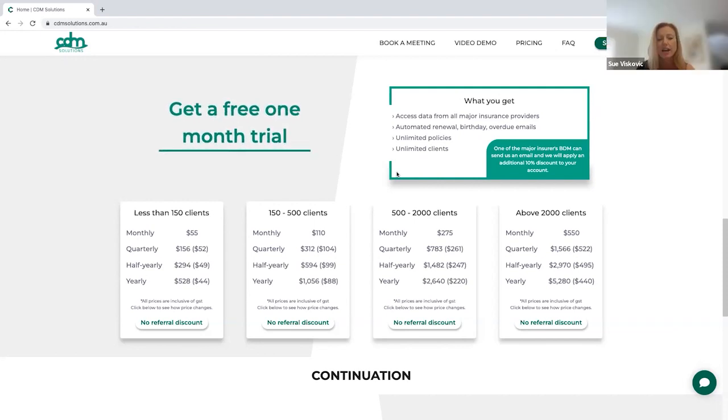Right. So I can pay for my company. Let's say I've got between 500 and 2,000 clients, and I can pay $2,640 for the whole year to access all of those clients. And even if I've got 20 staff, they can each have their own login into that system for that same price. Is that right? That's currently the situation. Excellent.